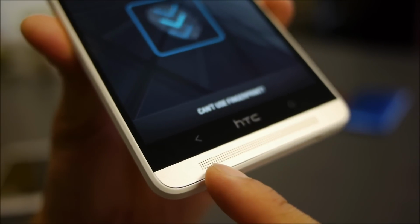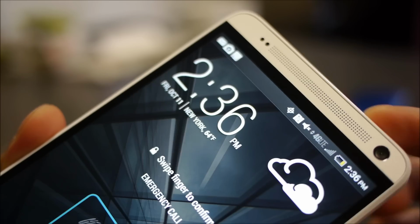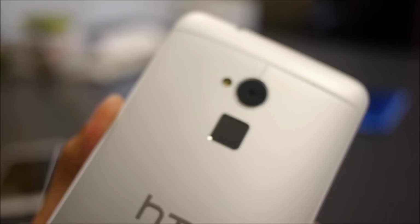You have your usual set of Android capacitive buttons below the display. Up top, you have the earpiece grill, the light and proximity sensors, and the front-facing camera. Flip it around to the rear, and you'll notice something really new here that we haven't seen before.